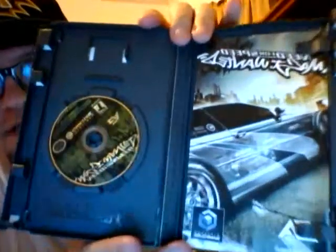And as you can see, it's complete in case and everything, Black Label and all. And I'm not entirely sure if my Need for Speed collection is complete now. Let me double check here. Maybe you guys can help me out here.